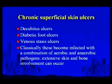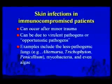The skin can also be infected from other sources, and things like decubitus ulcers, diabetic foot ulcers from sensory neuropathy, and venous stasis ulcers become infected. Classically, these are infected by the normal flora that we reviewed the other day, and you'll have a combination of aerobic and anaerobic infections with the potential to go deep and involve the underlying bone. So a little bit about that. And in immunocompromised people, obviously you can get bad skin infections after trivial lesions. These include some of the unusual fungi, mycobacteria, and so on.